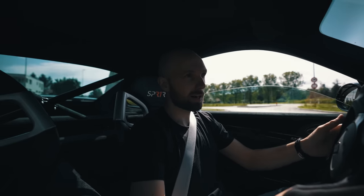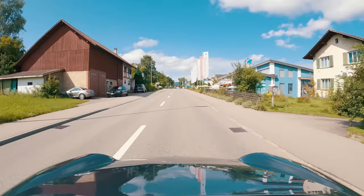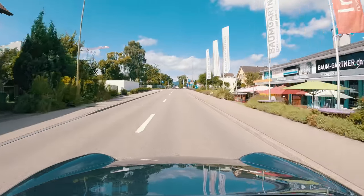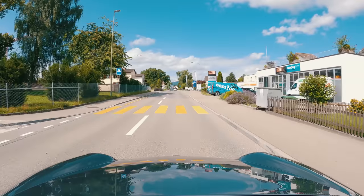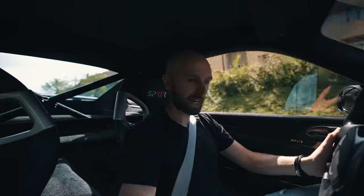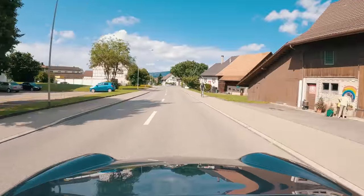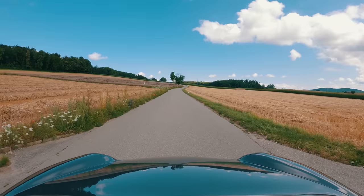While this car is up for sale, I thought I would take it for a quick coffee run. Quick being the word, because it is putting out 900 horsepower, and it's a manual gearbox. So with that kind of power and a manual gearbox, you need to be a pretty good driver to get the full potential out of this car.